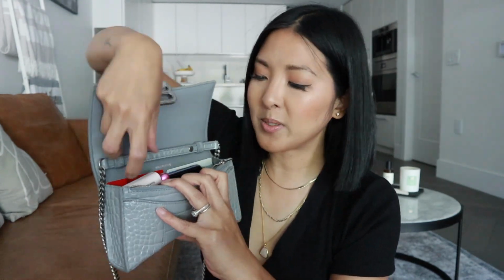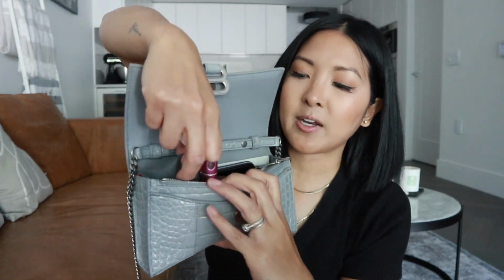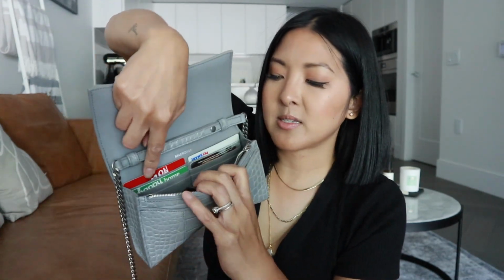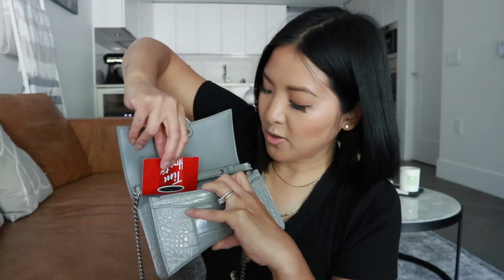The next thing, is it the easiest to get your items out? No, because as you can see, if I want to reach that bag hook, I have to move this out of the way, and I'll have to go in there, and now you see my perfume is falling out. So it's not the most practical if you're going in and out of your handbag a lot. As well, because these slots here are fairly tight, it takes a little bit of time, as you can see, to take the card out, and to slide it in. So it's not the most convenient handbag.